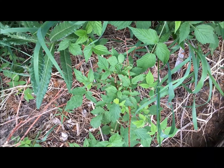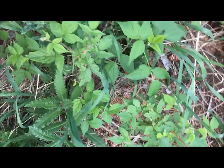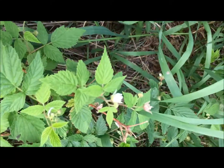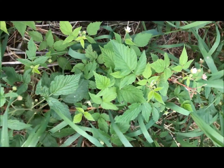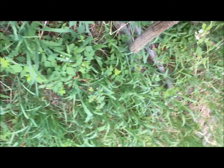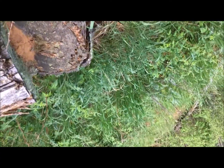Wild raspberries growing here. There's no fruit yet. I think those flowers get pollinated by the bees and the bugs and the flies and such. And then there'll be fruit a little bit later in the summer, but you can see them going down here. And good food for the Sasquatch. We know they love their berries.